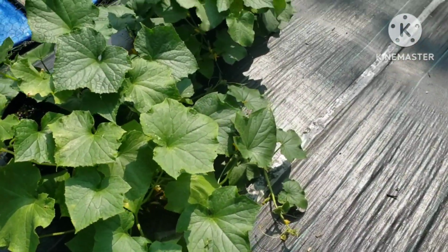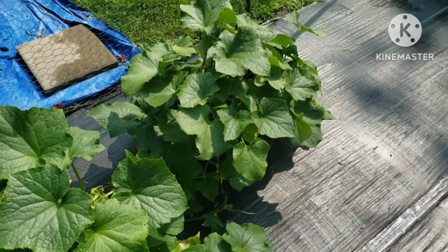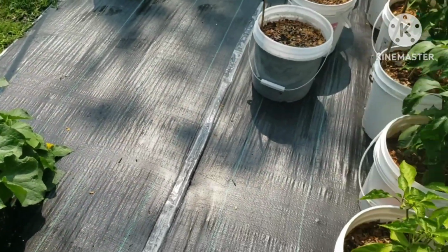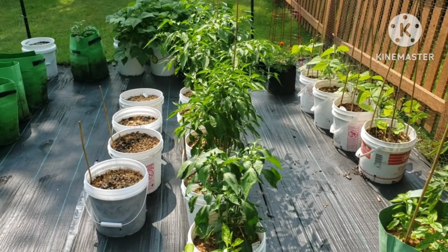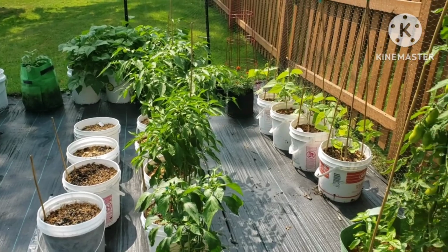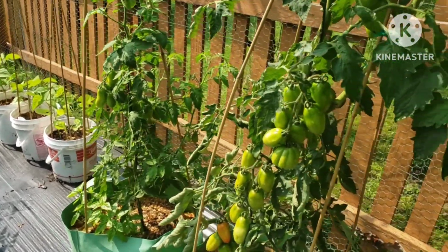Cucumbers and pickling cucumbers are going crazy. The only downside with putting them in containers is we have to water them almost twice a day. When it's super hot, they look a little stressed and start to wilt.